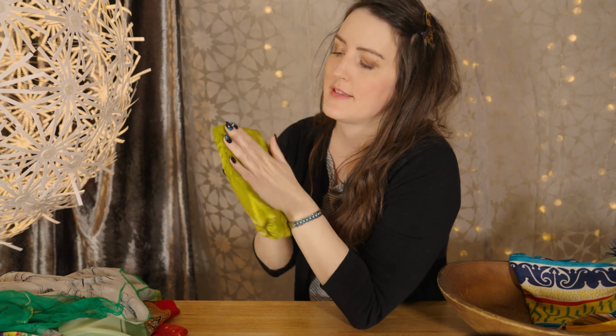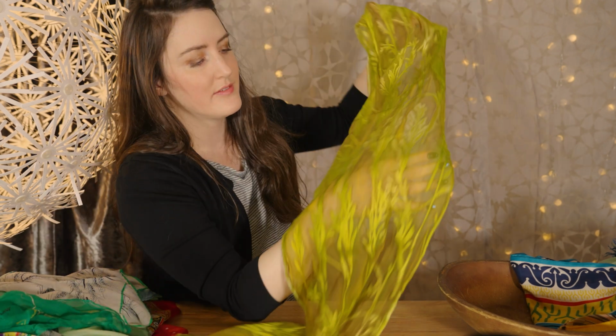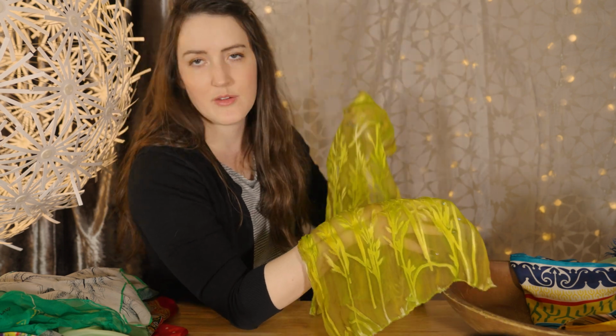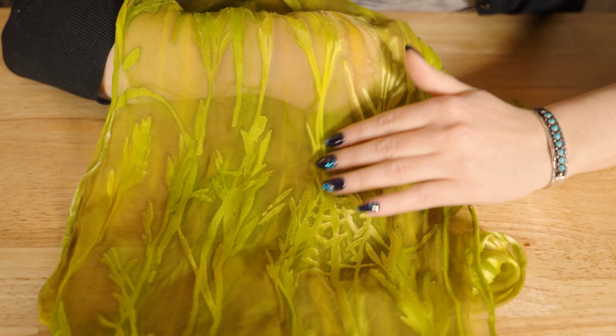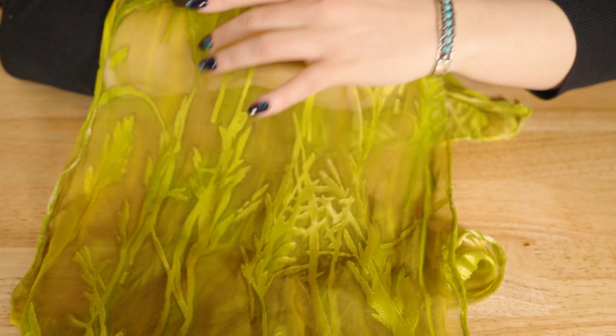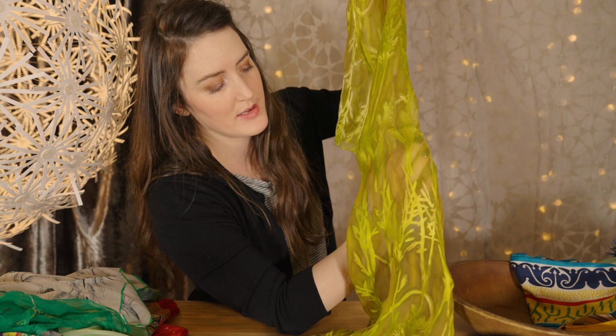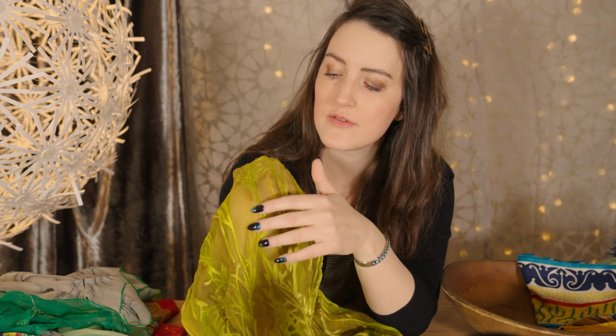Now this one has the most amazing texture, it's just incredible. So it's this kind of limey green color, which I think would go really well with all black. So it would really stand out, like an all black outfit. And it has kind of a foliage, almost reminiscent of a bamboo design. And where the design is missing, the scarf is opaque. However, where the foliage design is present, you can't see through it. And the foliage itself has almost like a velvet-like feel. It's very soft, very delicate.